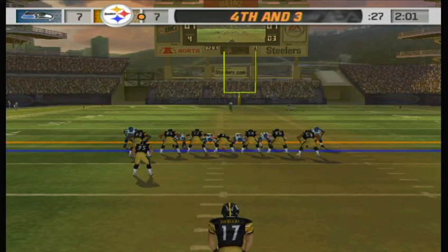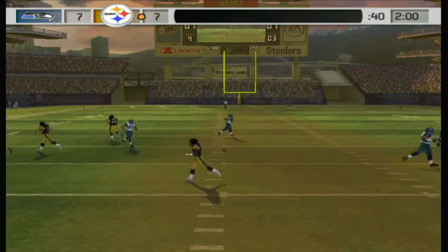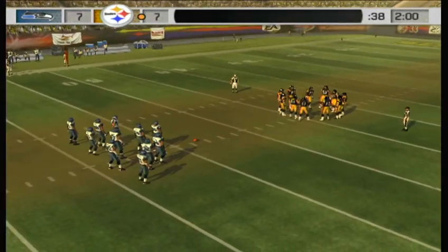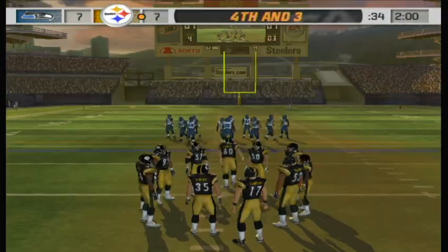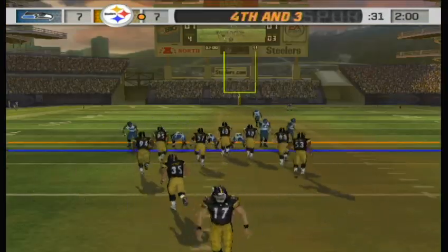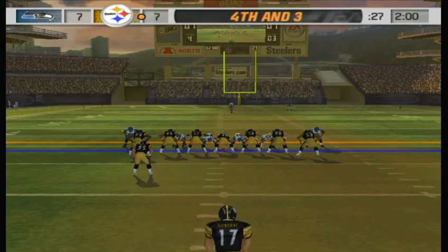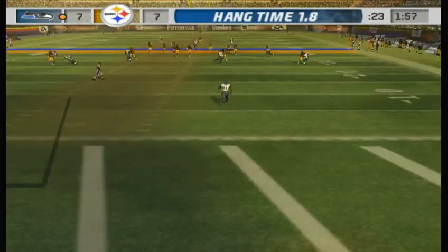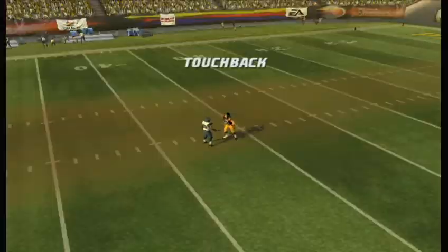Gardocki comes into the game for the punt. Warwick is the deep return man. And he signals for the fair catch. Touchback.